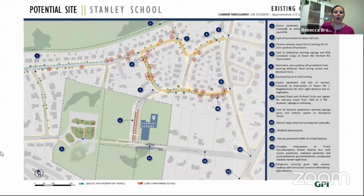There's also a one-way circulation pattern that happens right now on Orchard Street, which is not signed very well. There are some signs just out on Humphrey Street that say no left turn between 7 a.m. and 2 p.m., I believe, or 3 p.m. And so it's not signed very well. There's no do not enter signs or anything like that to let people know that that pattern is really happening. So it can create some additional congestion with all of that traffic having to come in, parents parking along the streets, walking their kids into the school, and then coming back out again.